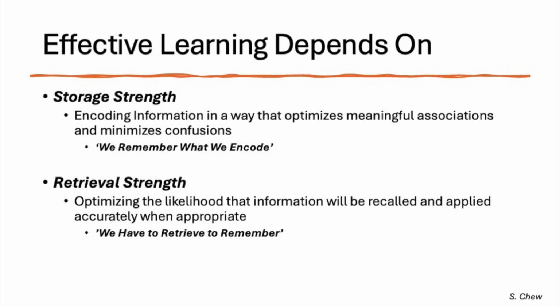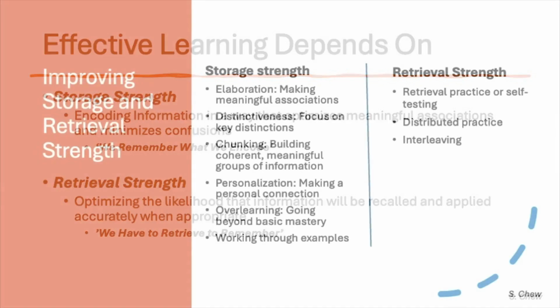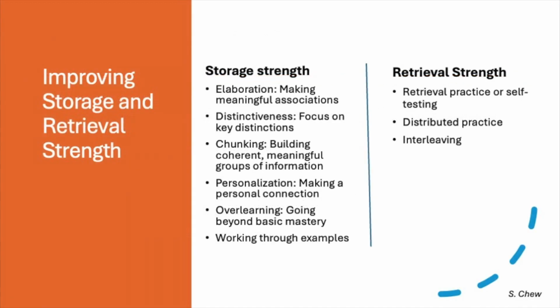We also need to talk about retrieval strength. That is the deliberate practice or the active practice of optimizing the likelihood the information will be recalled and applied accurately. You have to retrieve, remember. Okay? So these are the things we need to depend upon when we're trying to build our memory. Improving our storage and retrieval strength. So storage strength, this is our encoding side.